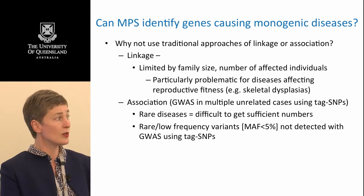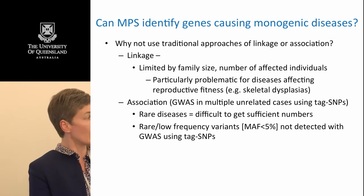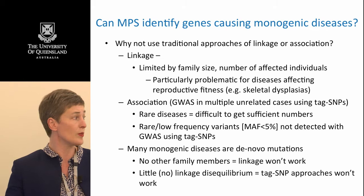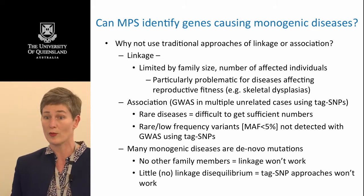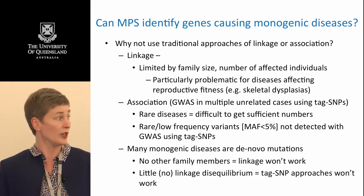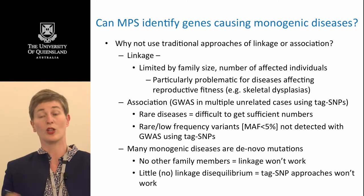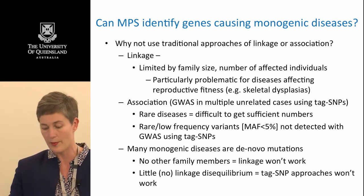And secondly, most of the things we're looking for are really very rare, so they're not going to be picked up using tag SNPs if the minor allele frequency of the tag SNPs is more than 5%, and many of them are de novo mutations. So if it's a de novo in the family, nobody else is going to be affected, so you can't use linkage. And if you've got a de novo mutation occurring, you don't have a common haplotype, so you're not going to pick it up by GWAS because nobody else in the community is going to have the same background to be able to pick it up.